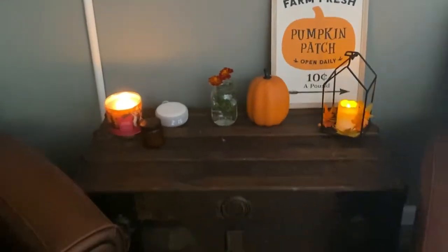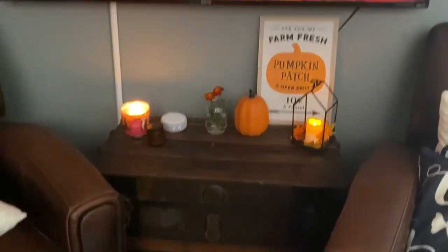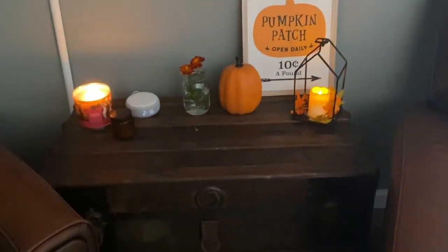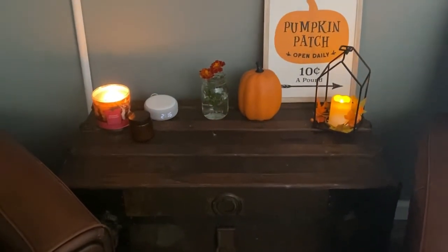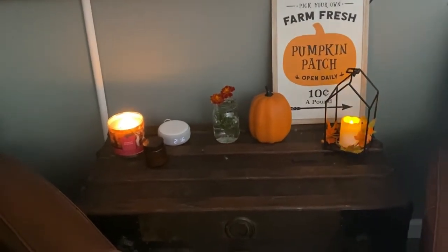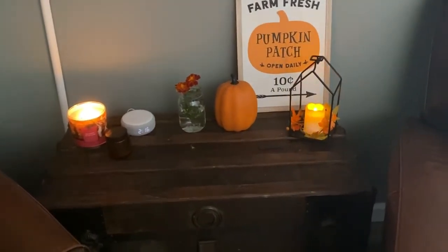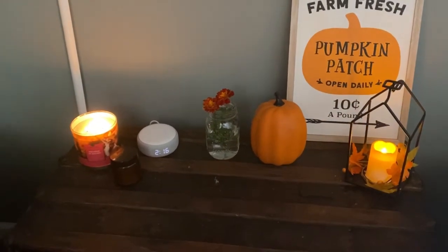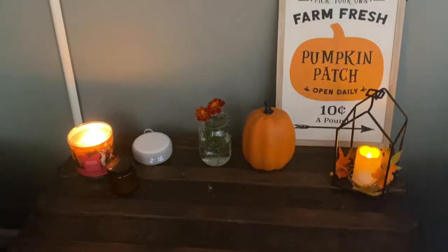So you can see the old antique steam trunk. I've just got a YouTube ASMR video in the background right now to help with the ambiance and get me in the fall mood. But that's it, that's all I did for the trunk. So I'm going to switch out the pillows now, and then I'll come back and show you what it looks like all put together in the den.